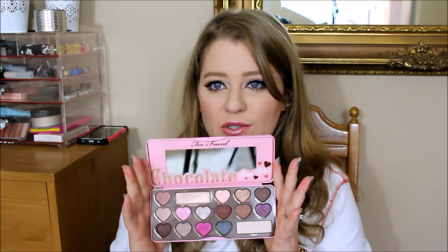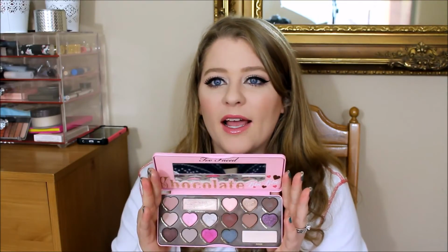And this is the Too Faced Bon Bon palette, and it is another cool tone palette, which you guys, I already told you, is my cup of tea. I know it's not for everyone, but I wear this palette so often, and it is what's on my eyes today as well. And I just love it. I don't know why. Well, I just told you why, because it's cool tone.